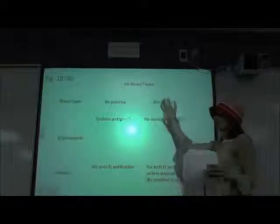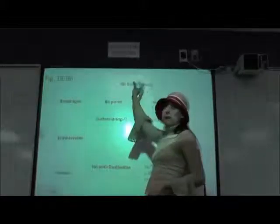Then the other thing that we have to talk about is what's called the Rh factor, or the Rh blood types. So you've probably heard of A positive, O positive, A negative, O negative, and that positive or negative is referring to what's called the Rh blood types. Rh because it was discovered in rhesus monkeys.